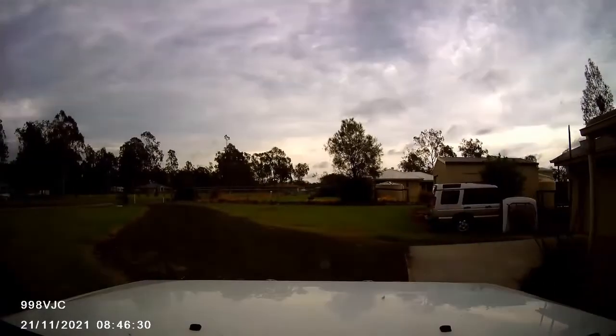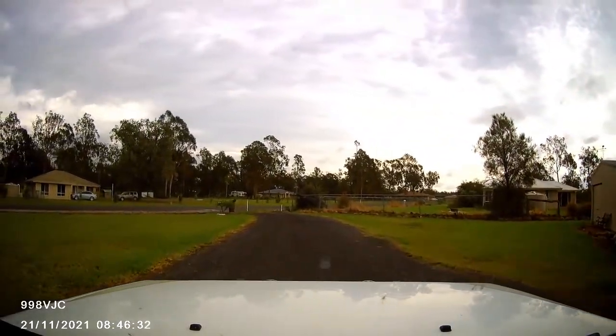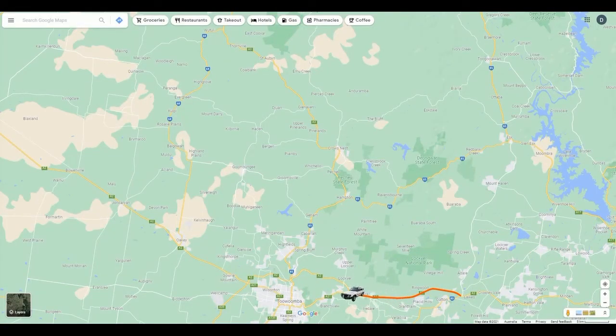It's November 2021 and we're heading on another day trip. This time we have two destinations. The first stop of the day is to Muntapa train tunnel in Narco, southeast Queensland.